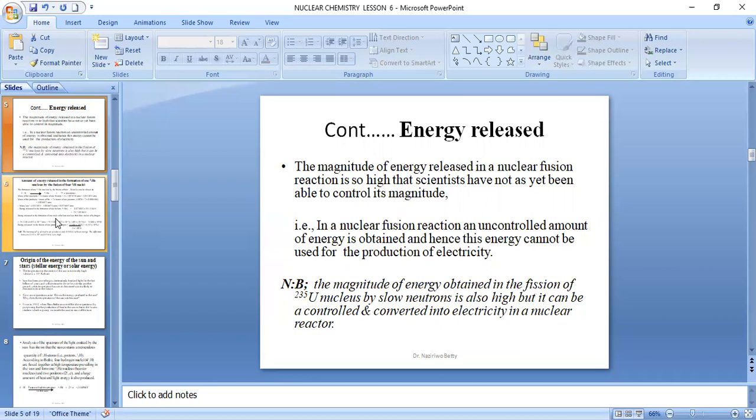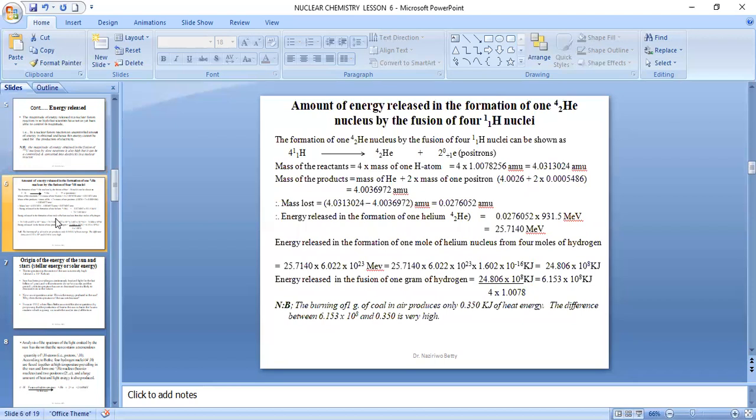If you remember, in nuclear fission, the magnitude of energy obtained in the fission of the uranium-235 nucleus by slow neutrons is also high, but it can be controlled and converted into electricity in a nuclear reactor and also put to other uses. Now let us see how we can calculate the amount of energy released in a nuclear fusion, in the fusion of 4 hydrogen nuclei.